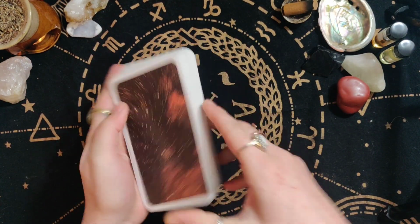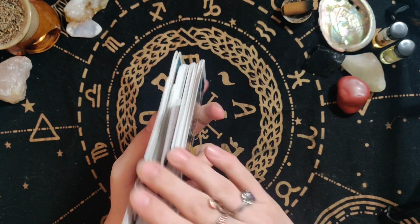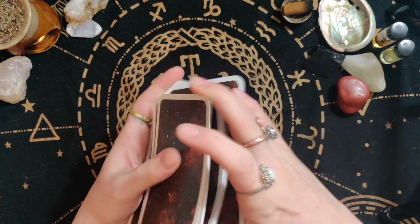But it's not bad. It's not terrible. It's no Antique Anatomy when it comes to shuffling, so that's fine. I just wish it had slightly better cardstock, especially for the price that this deck is. But then again, you are paying for the guidebook, the very extensive guidebook.